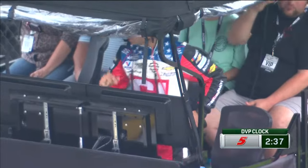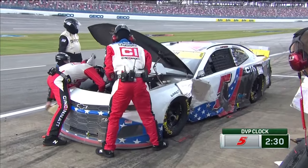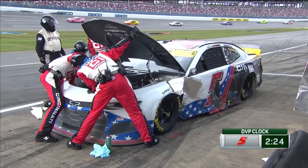A different approach by Cliff Daniels and the five right here, though. They know the damage is severe. They're not playing with laps, trying to beat the pace car. They are just sitting in their pit stall, working on their race car. Great management by Cliff Daniels right here. Keep this car on track, hoping more cars will get into an accident.